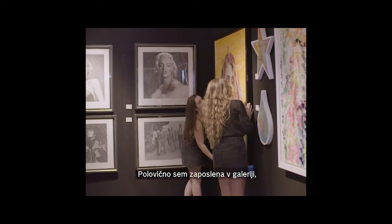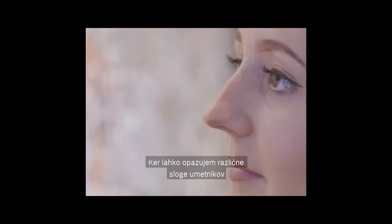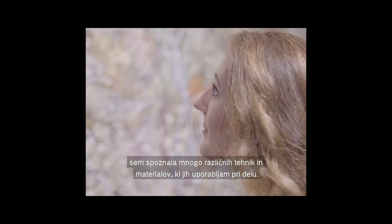Working part-time in an art gallery is an incredible source of inspiration for me as well. By being able to see all the different styles from the artists in the gallery, I have picked up so many different techniques and materials that I now incorporate in my work.